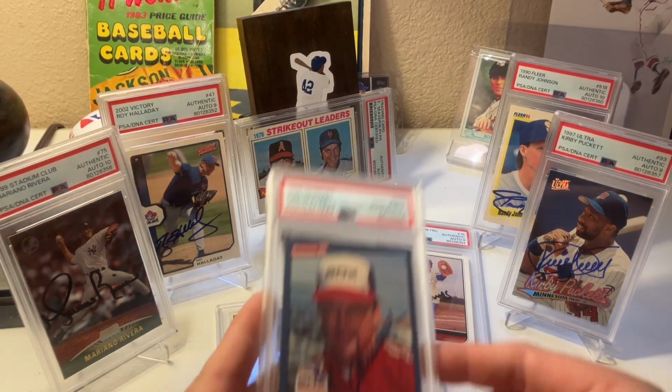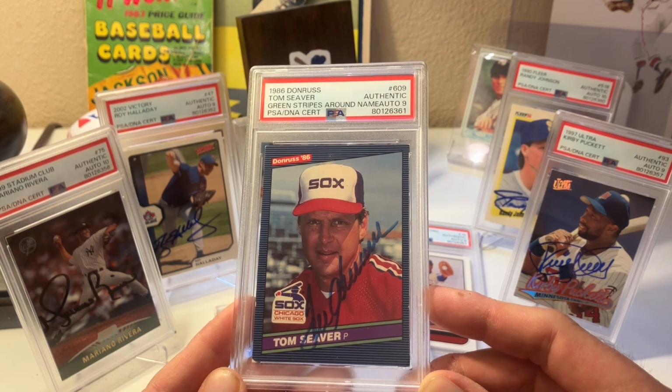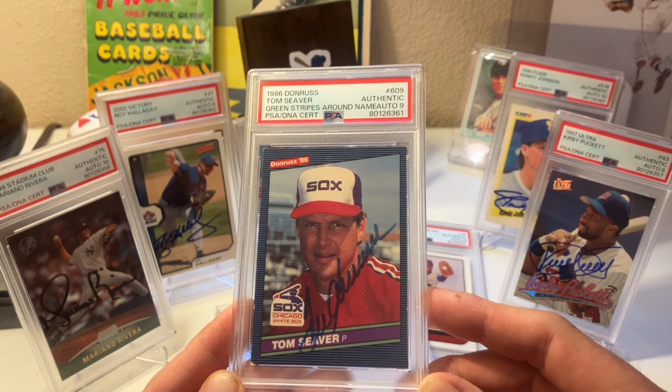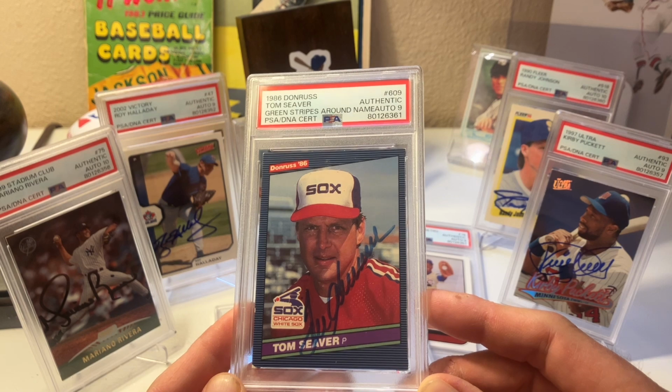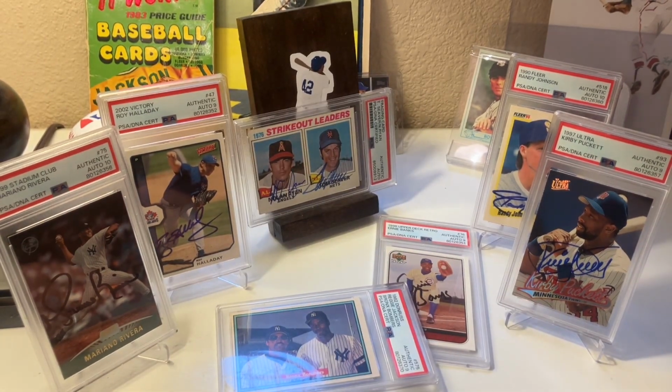Second to last card, beautiful Tom Seaver on the socks when he got his 300th win. Green stripes around the name. I guess there are yellow stripes as well. But the Seaver got a 9. Was happy with that. Last card, guys. Here's the PSA 9.5. Never seen this before.